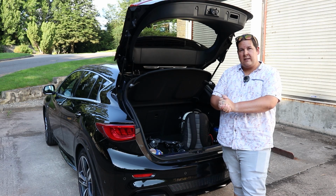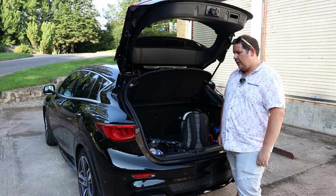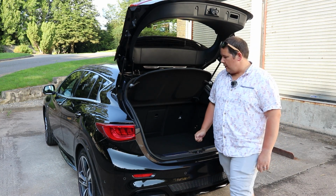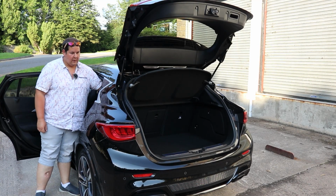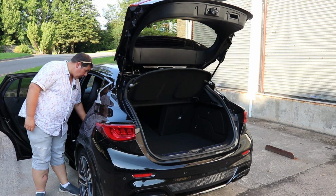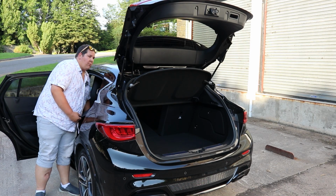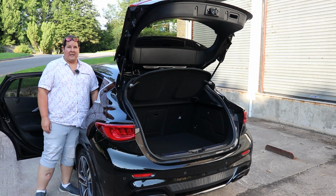So in the boot, a decent amount of space, certainly enough for my gear. Let's just remove that. What happened then? Oh, spooky. So anyway, now I can show you the split folding seats, which you have to go to the back to do, but really very easy, no problems there at all. Of course the other side does the same. Notably though, you have a flat loading bay, really important for your trip to IKEA.